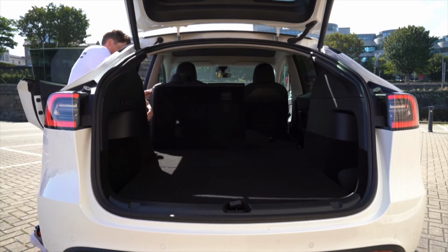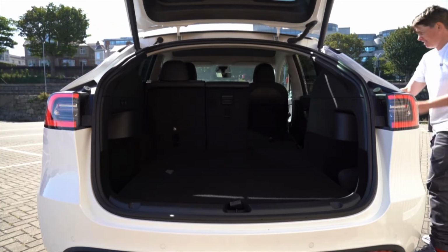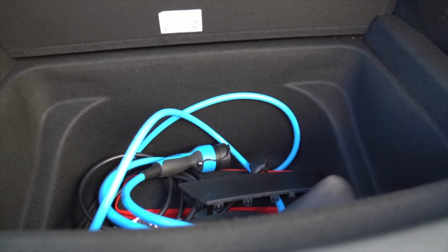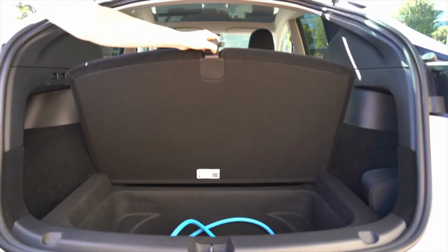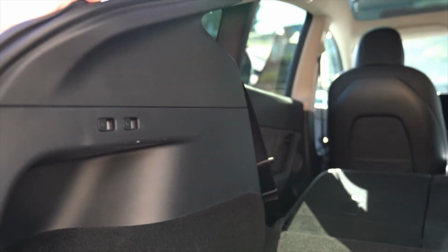Boot space is a whopping 854 litres, and the rear seats split 40-20-40. There's also a 117 litre frunk under the bonnet, and this stores cables and whatnot. For now, it's only available as a 5-seater, but could possibly come as a 7-seater in the future.